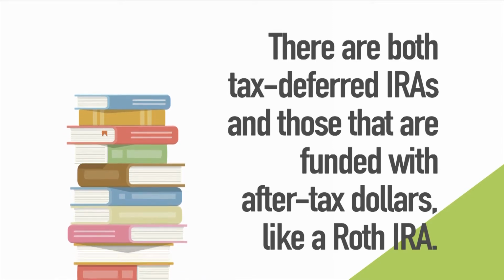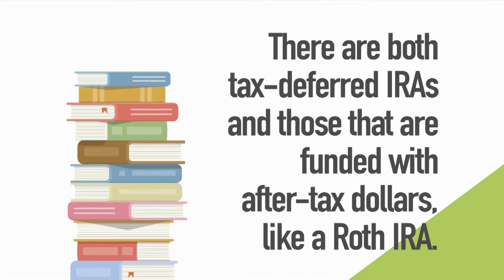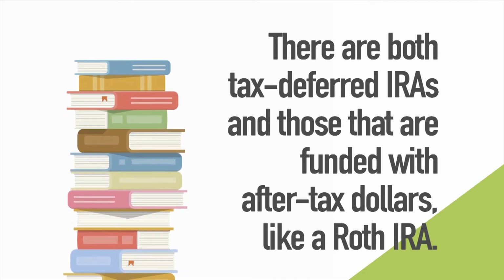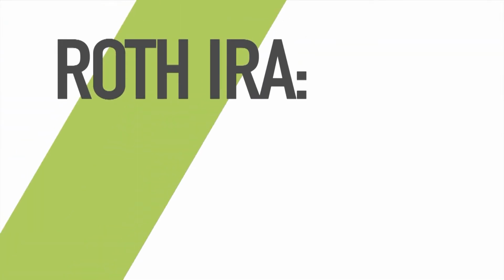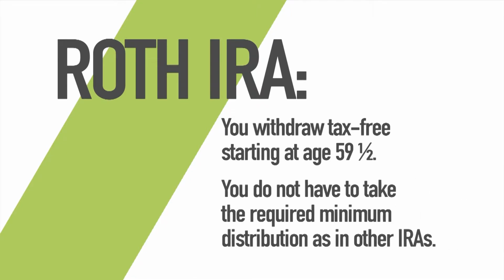Get educated on your options because there are both tax-deferred IRAs and those that are funded with after-tax dollars. With a Roth, for instance, you withdraw tax-free starting at age 59 and a half. And you don't have to take the required minimum distribution as in other IRAs. So it provides more flexibility to you.